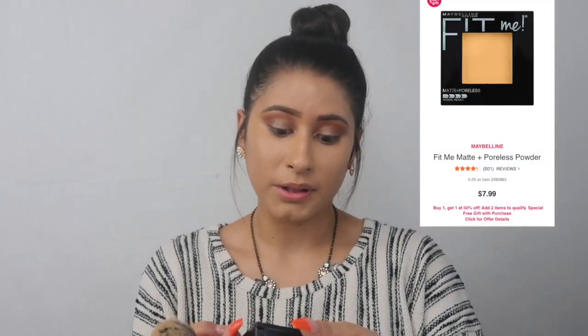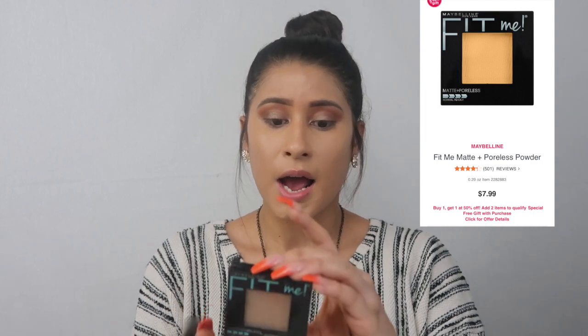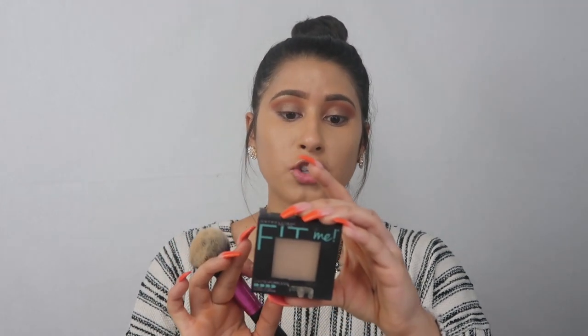I'm gonna go ahead and use this Fit Me Matte Poreless Normal to Oily Skin. It is in Pure Beige 235, and it's just pressed powder, just to kind of press, obviously, powder into your face. I'm not going to use too much because, again, my skin is dry and this is matte. I didn't get it in the dewy one because I don't think there was one.